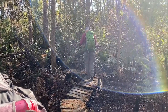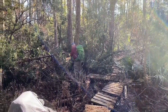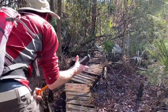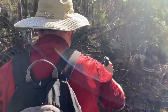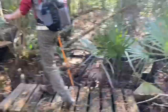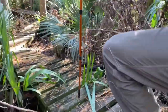The gnarly, tangled up boardwalk. This section really needs fixed. Yeah, it does. It's, go ahead. It's moving. It is.